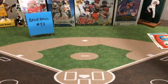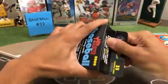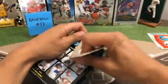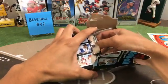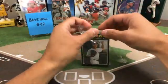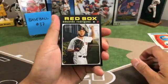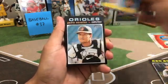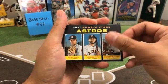All right, let's go with 2020 Heritage next. Got 35 cards in here, 1971 design. All right, empty box there. Eduardo Rodriguez, American League batting leaders, Anderson, DJ LeMahieu, and Yoan Moncada. That's another random there, three-teamer. Got a Pedro Severino, Astros rookies, Abreu, Abraham Toro, Rogelio Armenteros.